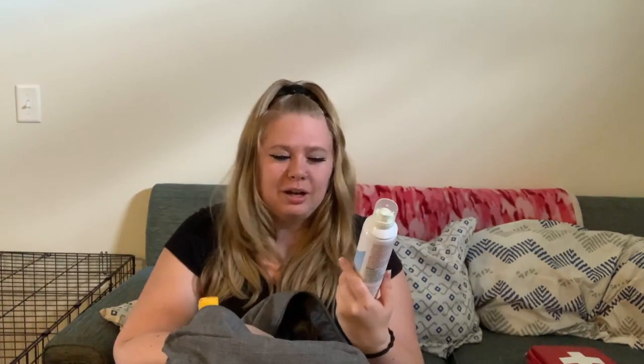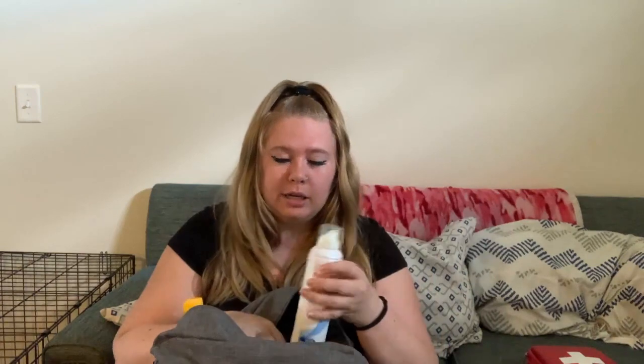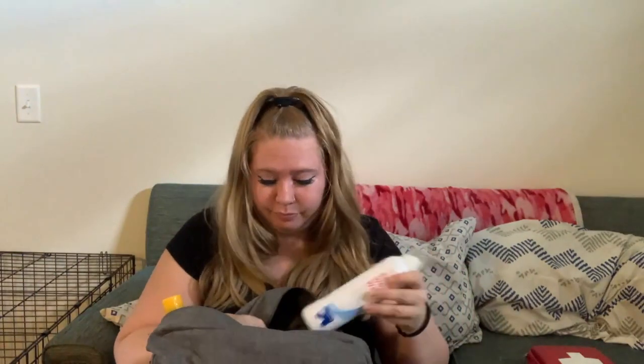I did just use this the other day when I thought that Lux was gonna be dying. She wasn't dying. I just overreact, but I did, yeah. So it's just more sterile than regular water. And then it actually has not harsh pressure, but pressure to it. So it actually will get dirt and debris out, and I don't have to resort to using my tweezers.